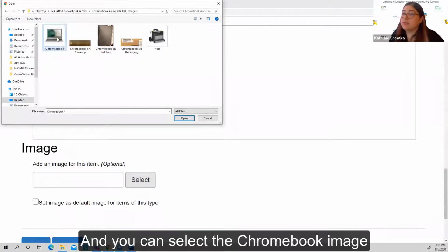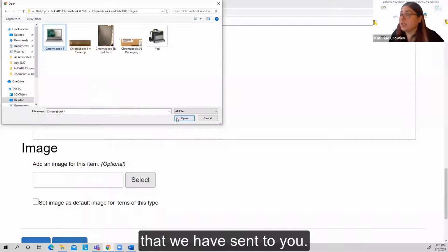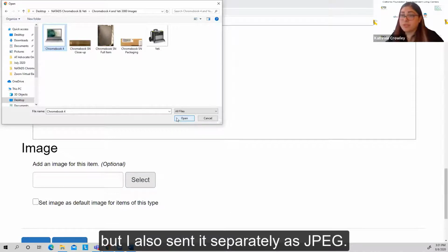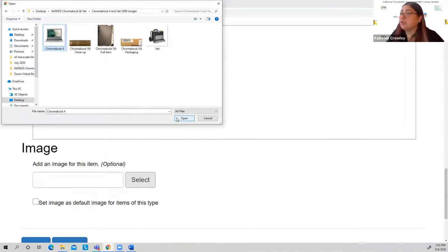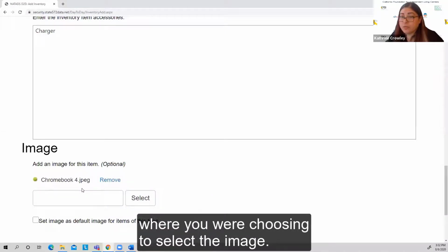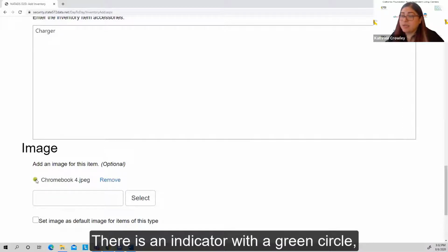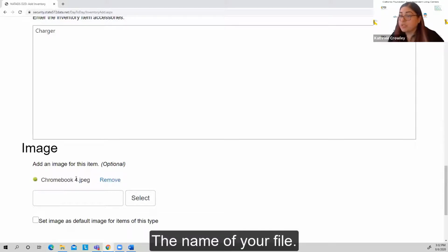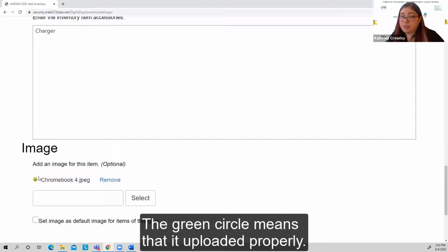And you can select the Chromebook image that we have sent to you. It's included in the form that the guide that I'm reading off of, but I also sent it separately as a JPEG. Open it, and then you'll see that above the field where you were choosing to select the image, there is an indicator with a green circle right in front of the word Chromebook for JPEG, the name of your file. The green circle means that it uploaded properly.